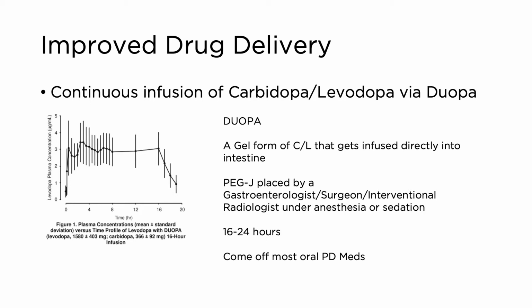So with anything in medicine and technology, the look is to make it more user-friendly and more manageable for the patient. If anybody does have questions about Duopa and they're curious about utilizing what's currently available and in clinical use, please let me know. I'm happy to discuss this.